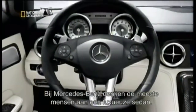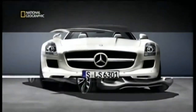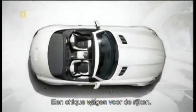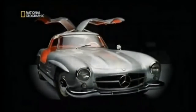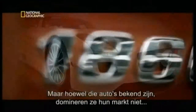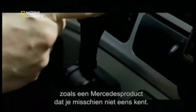Say Mercedes-Benz, and most people think luxury sedan. Precision engineered, plush design, and pricey. A high-end ride for the upper class. Yet as famous as they are, none of these vehicles dominates its particular market. Like a Mercedes product you may never have heard of.